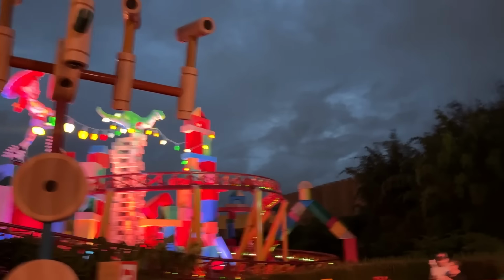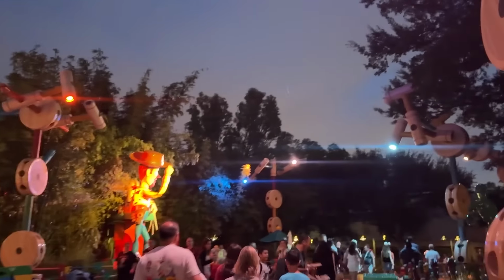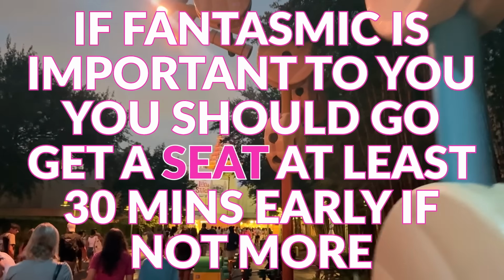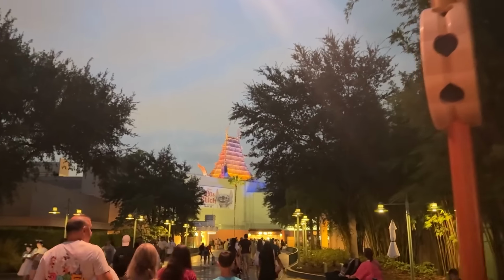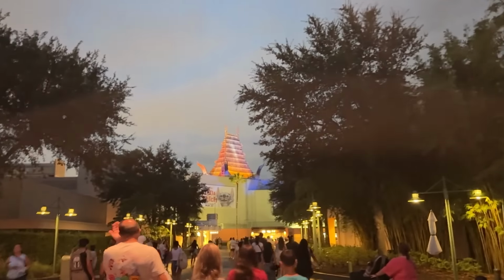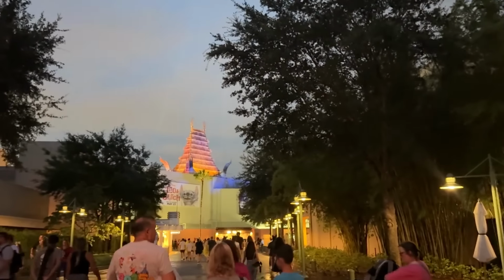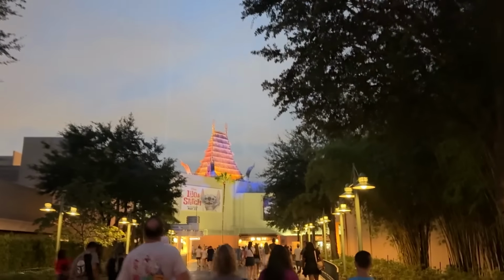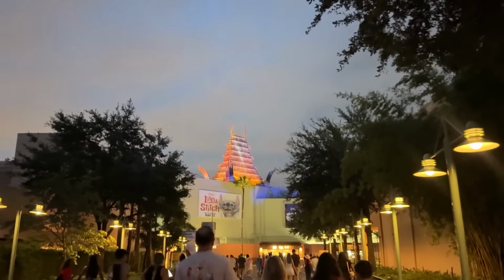But I'm gonna see if I can do something a little risky. So this is a little bit of a do as I say, not as I do thing. Because again, if Fantasmic's important to you, you should go get a seat at least 30 minutes early, if not more, on a day like today. If it's a really busy day, an hour. Or consider doing the Fantasmic dining package, which I did in a recent video if you wanna check that out. But it is not a very busy day today.